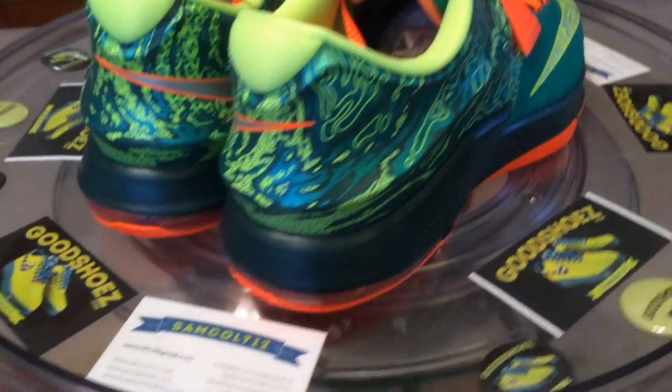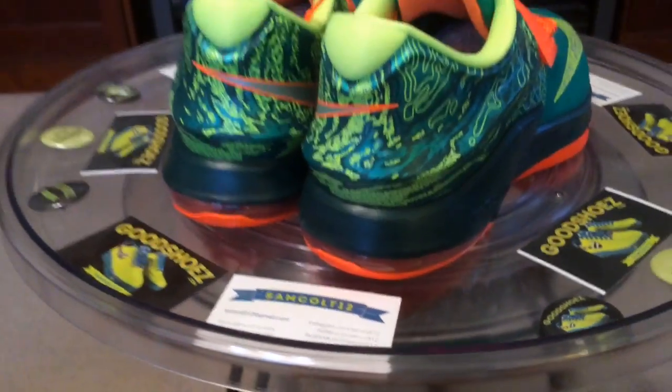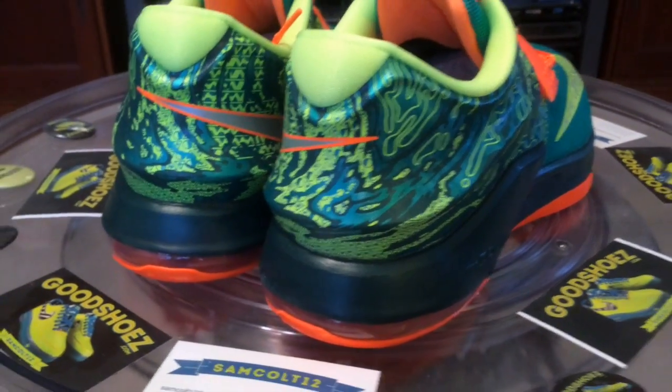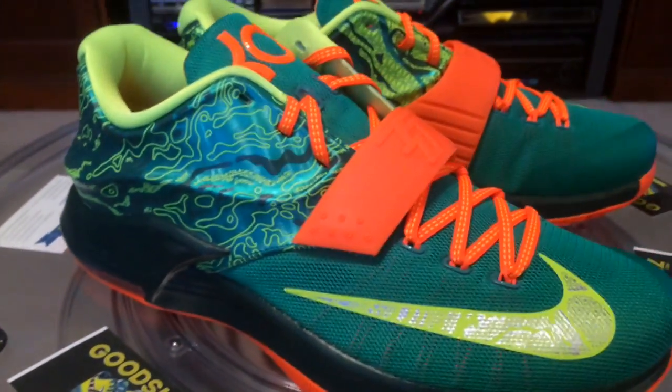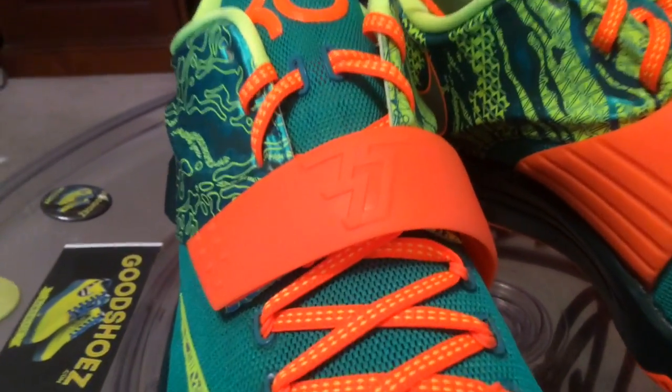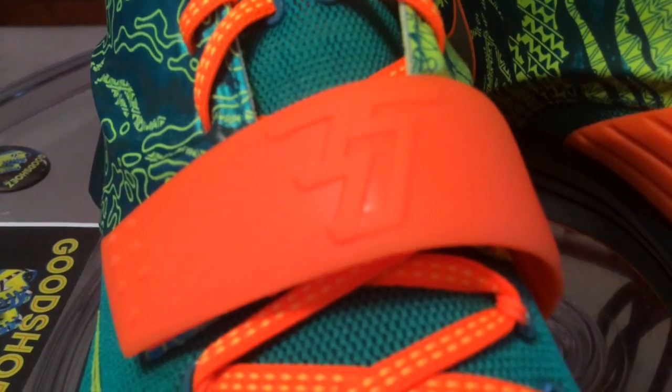There are things that I like about it, but so far every one that I've had I let go. I haven't kept any. I did see the Weatherman coming out, and I was a huge fan of the Weatherman KD IV. I think that's the best 4 that was there. And the Nerf. I let my Nerf go recently to a good home.